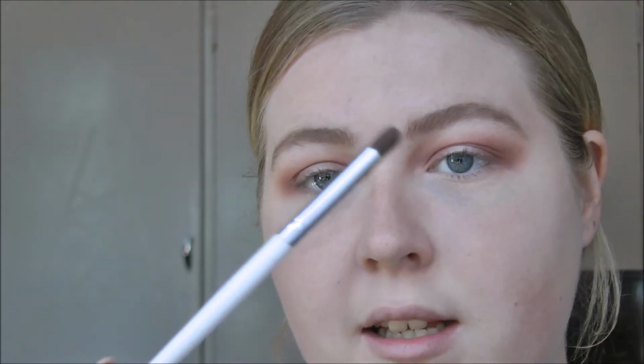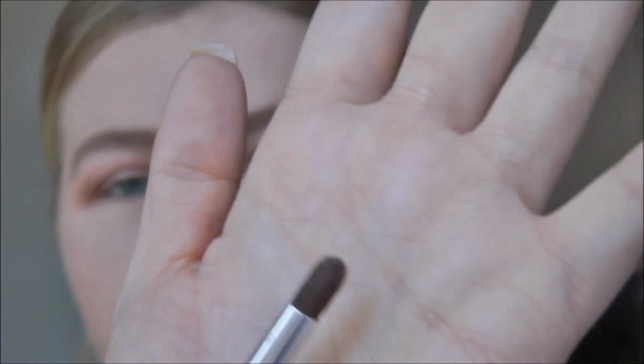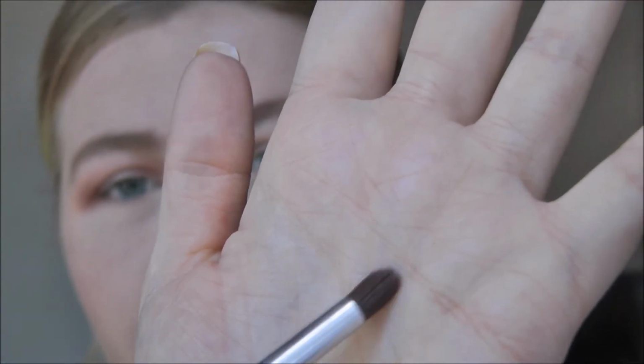And now to include the very last product, it's this little brush from e.l.f. It's called the e.l.f. Eye Crease Brush. It's just a very small dome-shaped brush that works perfectly if you want to do detailed work in your outer corner or on your lash line, which is what I'm going to use it for.